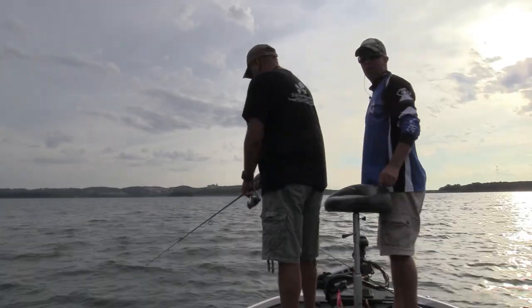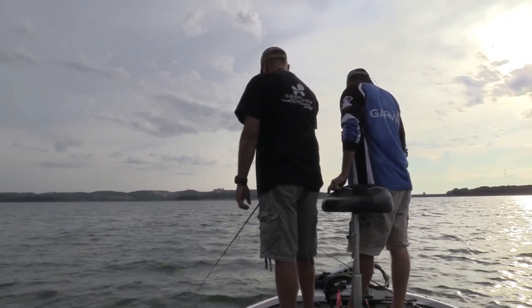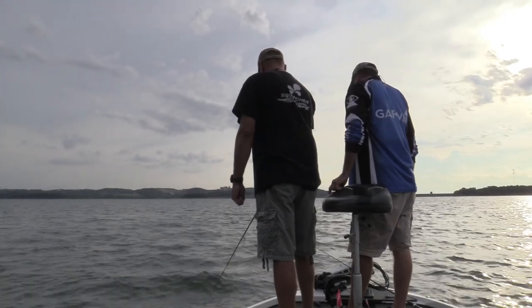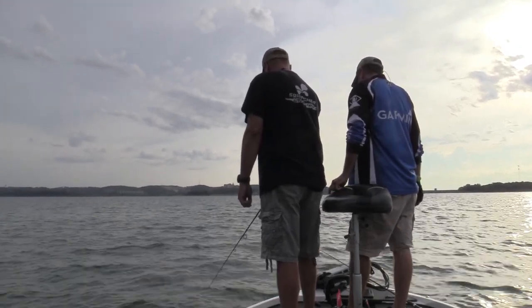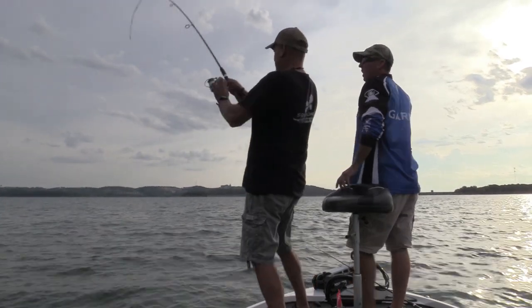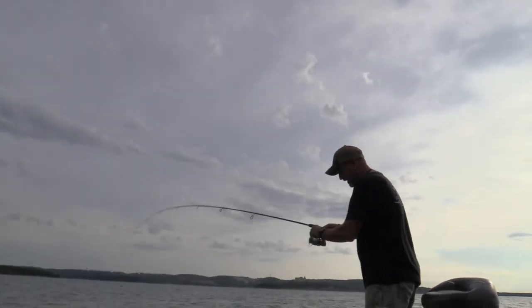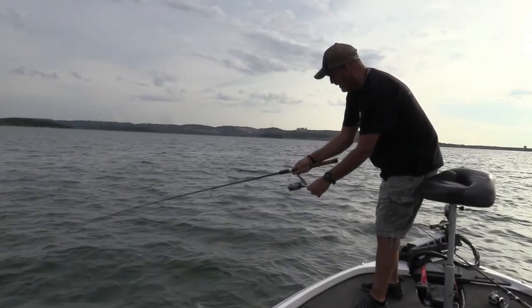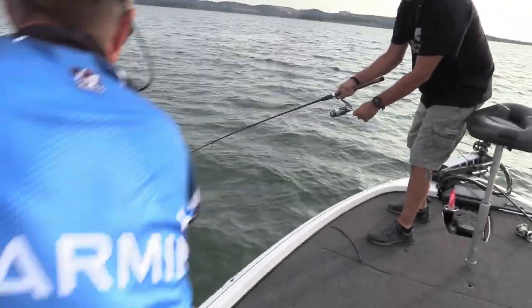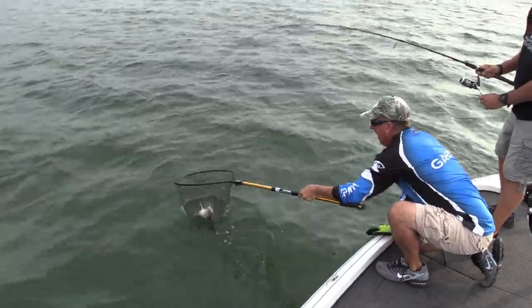All right, we moved over to a new spot. I'm marking some fish down there. Keith, drop yours all the way down. There's a mark right down there on the bottom. Get ready, he's close to you. There he is, right there. That's how you do it. Walleye? Yeah. It's a walleye. Nice. Good one.